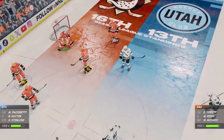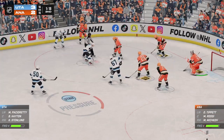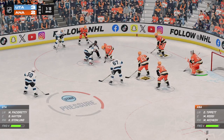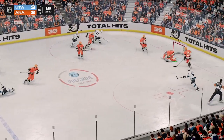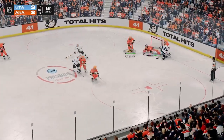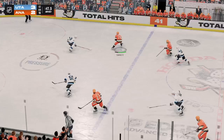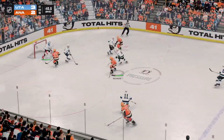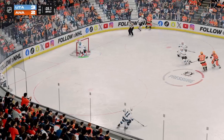Both teams are set. They're ready to drop the puck. Utah's won the draw. Now let's see what they can do with it. The coach and team reminding each other that this is a critical face-off. Anytime you've got your opponent on their heels after an icing, you have to find a way to have urgency and attack. And a great save!